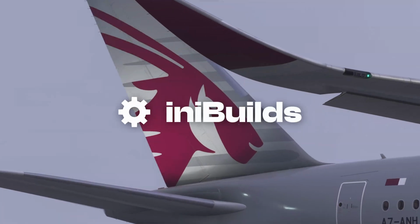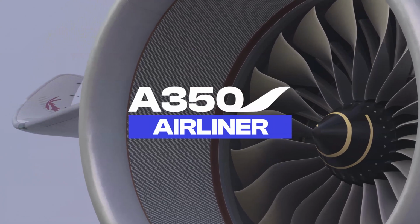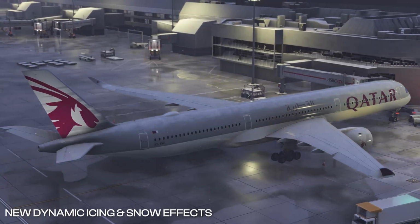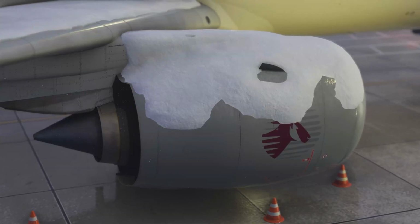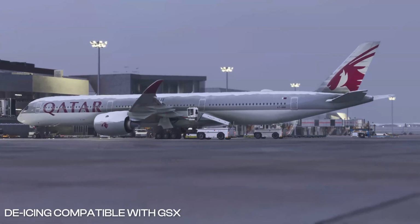Kickstarting off with iniBuilds, a major update has been released for the iniBuilds A350 airliner that sees it come with improved VNAV capabilities, new functionalities for long-haul flying, plus a bunch of changes and fixes to improve the plane. This is a part of iniBuilds' commitment to improve the plane based on feedback after its release earlier this year.